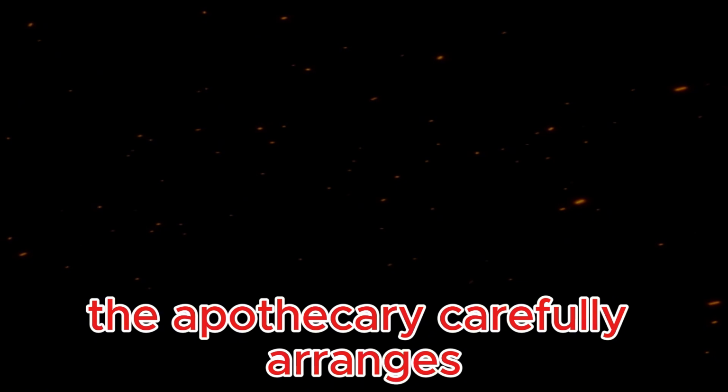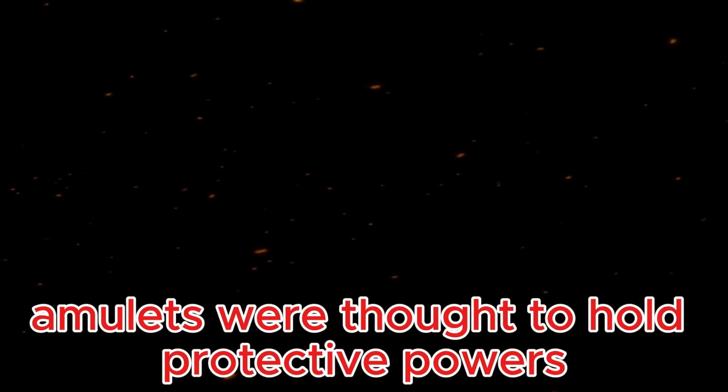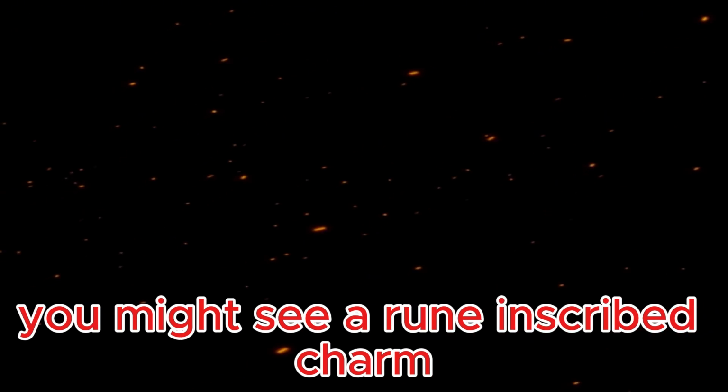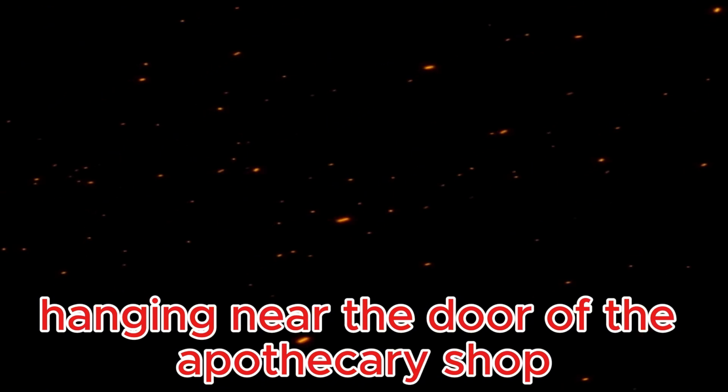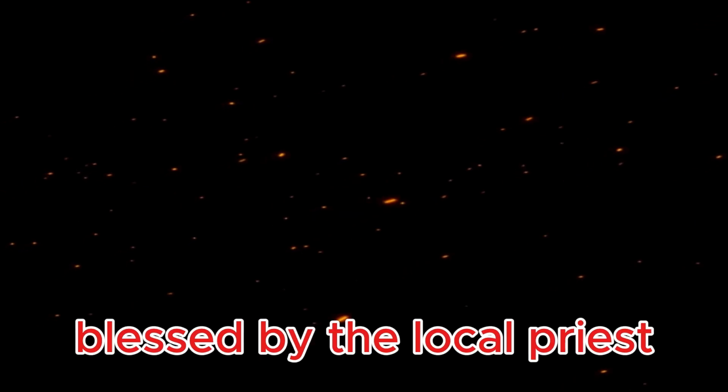Picture the scene. The apothecary carefully arranges a collection of curious objects on their workbench. Among the usual jars of herbs and glass vials, there are small amulets made from worn pieces of bone, silver, and gemstones. Some of these amulets were thought to hold protective powers, keeping evil spirits or illnesses at bay. You might see a rune-inscribed charm hanging near the door of the apothecary's shop, meant to ward off the plague, or perhaps a potion of holy water blessed by the local priest, placed carefully in a glass vial.